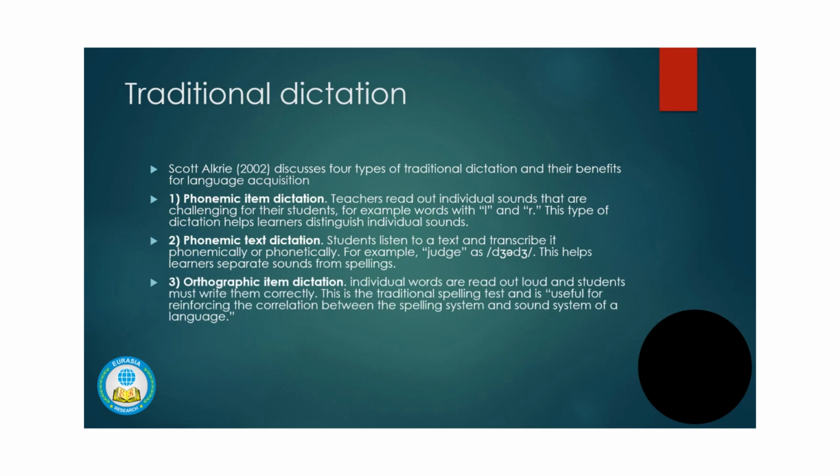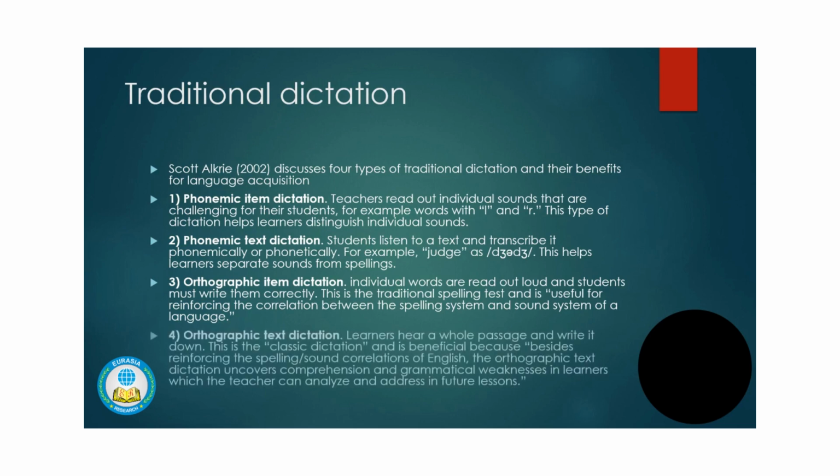Next is what he calls orthographic item dictation. So this is the classic spelling test. A teacher reads out words and students spell them. Again, this is useful, and Alkire says that it is, quote, useful for reinforcing the correlation between the spelling system and sound system of a language.